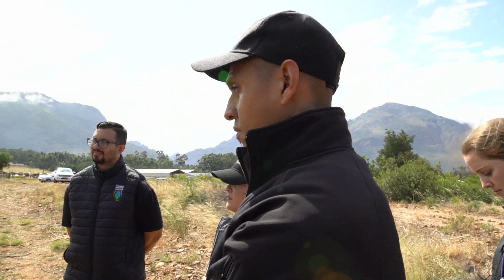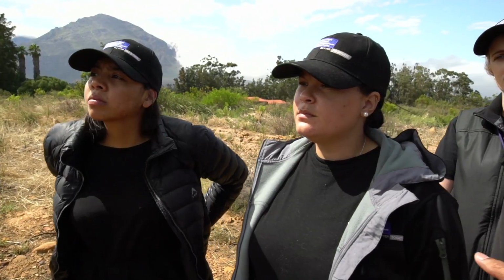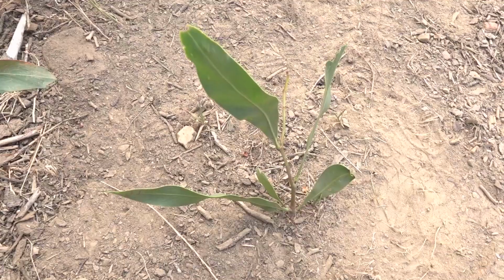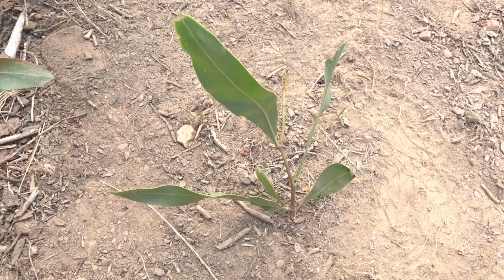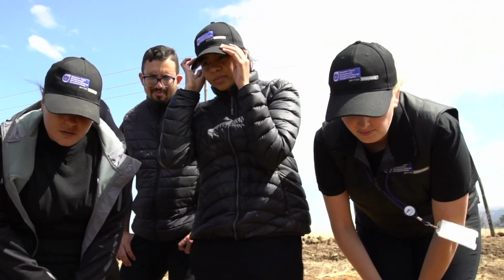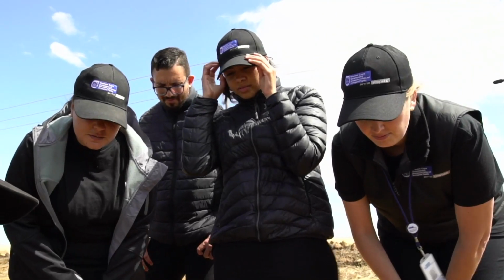Fynbos is a fire-adapted vegetation type, so it likes to burn, but it doesn't tolerate soil disturbance. The other problem is that invasive species like this growing at our feet here are pretty adaptive to that kind of disturbance, and they can grow back much faster than the indigenous fynbos.